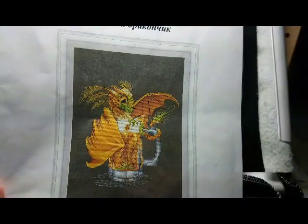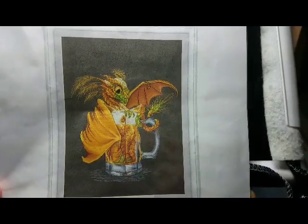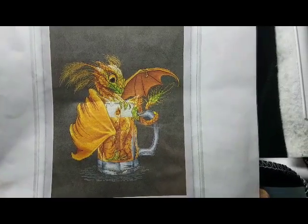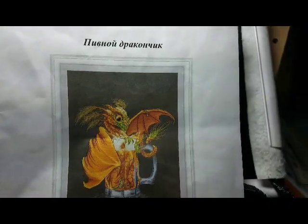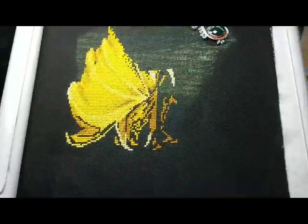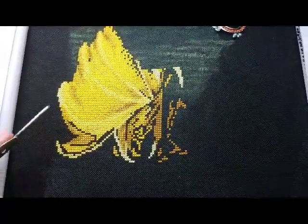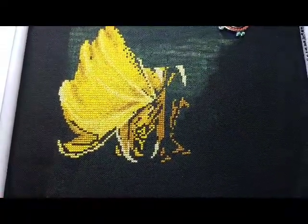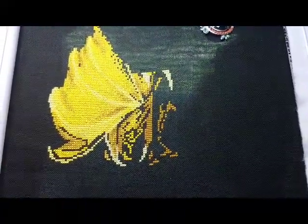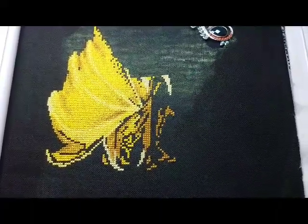Bye. This morning is the 14th of September. Oh my gosh, it's almost mid-September. So I'm going to be working on this Bear Dragon. That's the name in Russian. And this is what I have right now. So it's a bunch of different yellow shadings, and right now I'm working on a blended color, and we'll see how much I can do today, since it's again going to be a busy day for me.